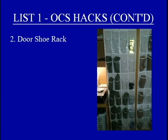And as you can see, this shoe rack allows you to automatically inventory everything that you've got, and it also makes it a lot easier to just grab and go, as opposed to digging through the rest of your wall locker or your foot locker for when you need to get changed quickly. You can find this at Walmart for under $6.